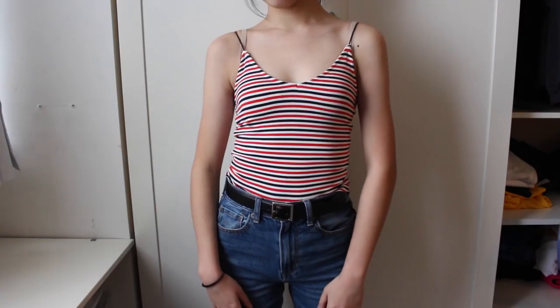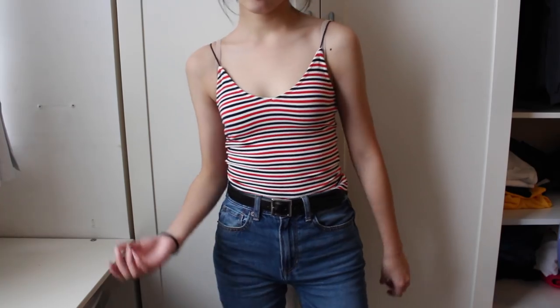I love it. And the last essential for this video are tank tops. Because Lord knows it's the summertime, or you want to wear something with no sleeves. Tank tops. This is the only one I have to show right now. This is from Garage. And you can wear this all throughout summer.